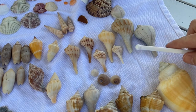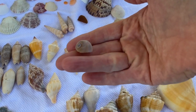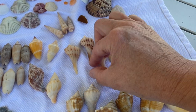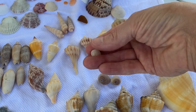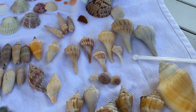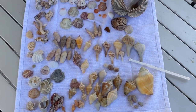And lastly, right here, I forgot to mention, are some shark eyes. I don't think I talked about these. There's three of those. And this is actually two shark eyes. This is more of a gaudy nautica. I don't know if you can see that or not. Same family, different name. So here is the whole haul from today.